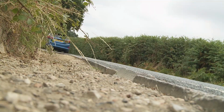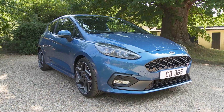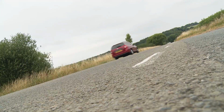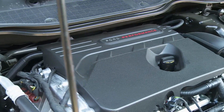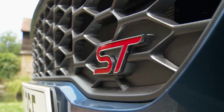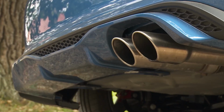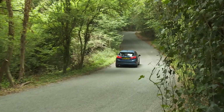Ford aims for continued leadership of the supermini-shaped hot hatch segment with this car, the third generation Fiesta ST. Of course, for not much more than the affordable prices Ford asks, you can buy more power, but after a drive in one of these, you probably won't want to.